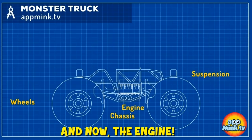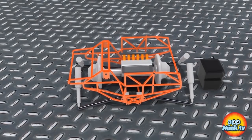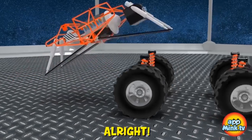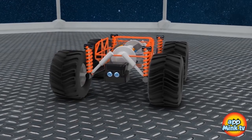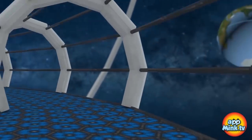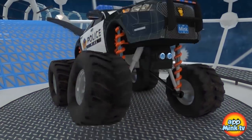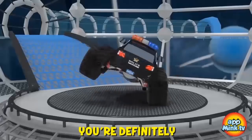And now, the engine. Just jump right onto the chassis. That's it. Alright, that looks great! And finally, the cabin. Let's get going! Construction complete! Awesome! You're definitely the coolest police car ever!